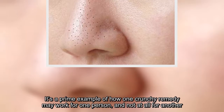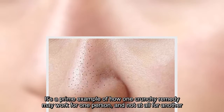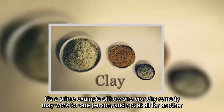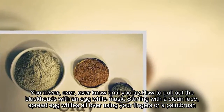It's a prime example of how one crunchy remedy may work for one person and not at all for another. You never, ever know until you try. How to pull out the blackheads with an egg white mask.